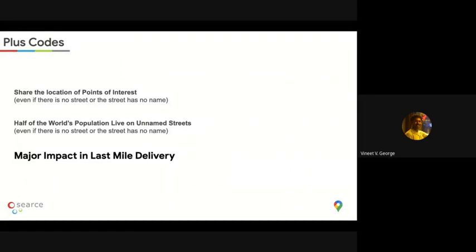Instead of having someone figure out what their exact address is, you can just geotag that person and figure out the Plus Code of that particular location. It needn't even have a pin code, it needn't even have an address. And looking at some of the data here, half of the world's population is living on unnamed streets, and this problem is probably magnified in India, where we sometimes see addresses entered which we cannot even make out. It could be anything. In these cases, Plus Codes become very, very important.